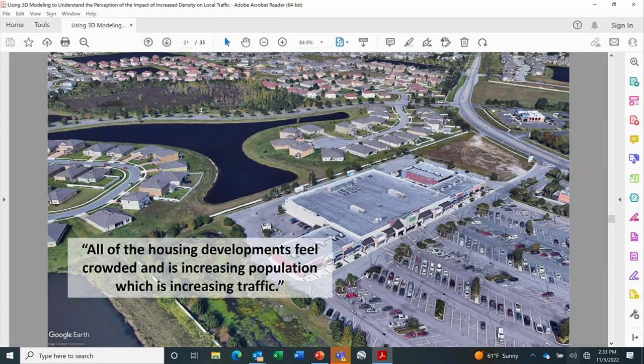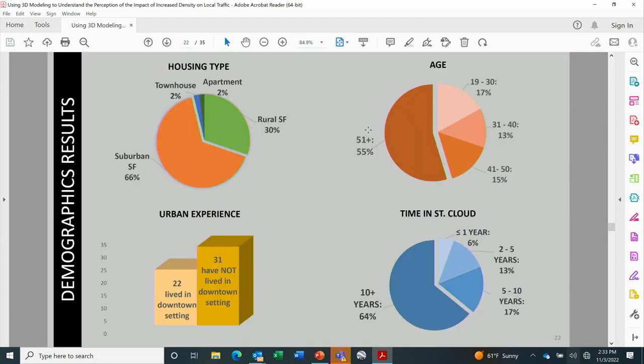All the housing developments feel crowded and is increasing population, which is increasing traffic. I found this one interesting because they perceive developments that look like this as crowded. So I'm like, oh, they probably won't like my alternative designs then. So when looking at the demographic results, the average participant lives in a suburban house. They're going to be 51 or older. They've lived in St. Cloud for at least 10 years, and they probably did not live in a downtown urban setting before.